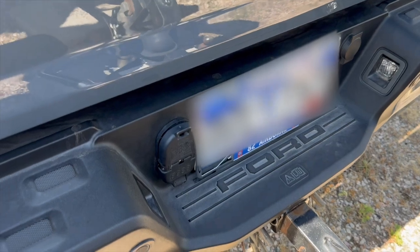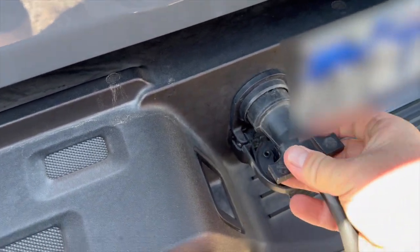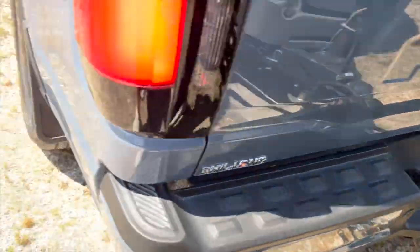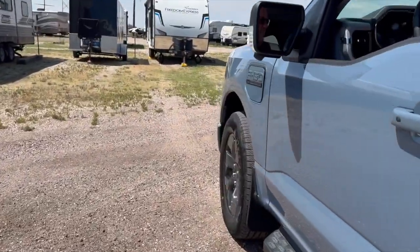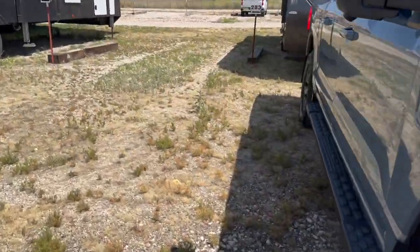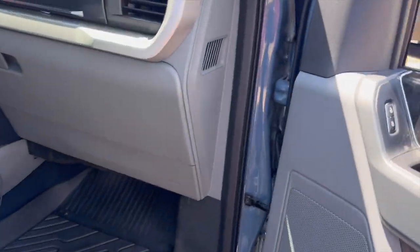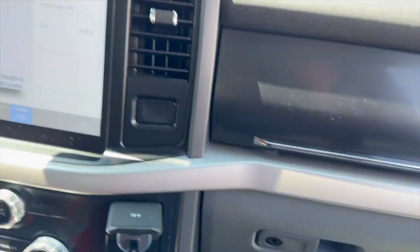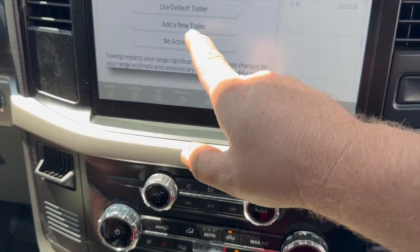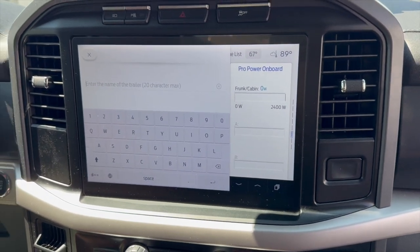All right, so I wanted to show you guys the setup. When you have a brand new trailer, like this one is to this vehicle, you plug it in, and then let's walk around. We'll get in the passenger side here, and I'm going to show you the setup for the trailer. So this is the setup menu. We're going to add a new trailer, right? I'll let you do it and we'll talk through it.